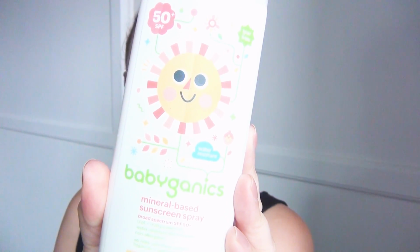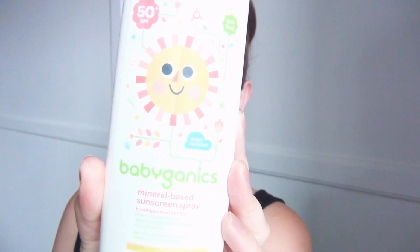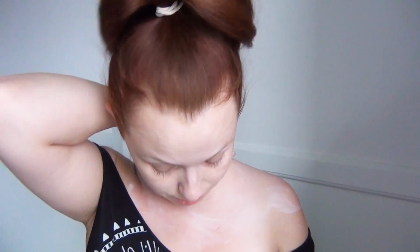Otherwise, I just use Babyganics just about everywhere. This is a great mineral-based sunscreen spray. It does take a little bit longer to rub in because it does use zinc oxide, a mineral, to basically reflect the light and protect your skin. But I love this. I use it on my face all the time if I'm not going to be wearing makeup over it, and it doesn't sting, it's paraben free, it's free from all kinds of gross chemicals, and I really love this product. So I will usually, if I'm going to be applying my makeup, just apply this on my body, making sure I get a really good layer of it on.